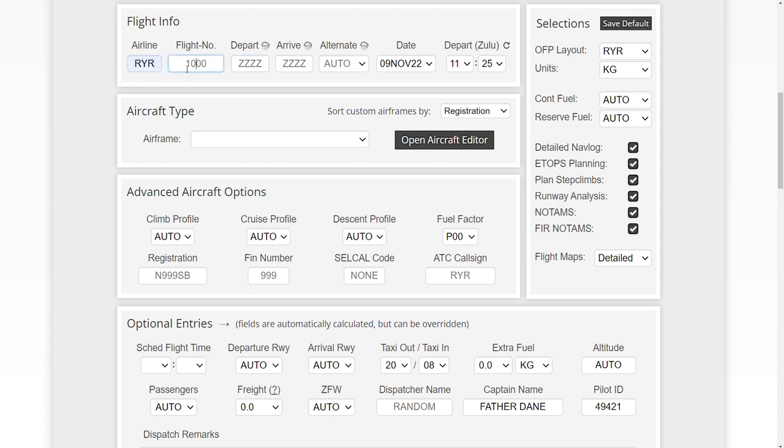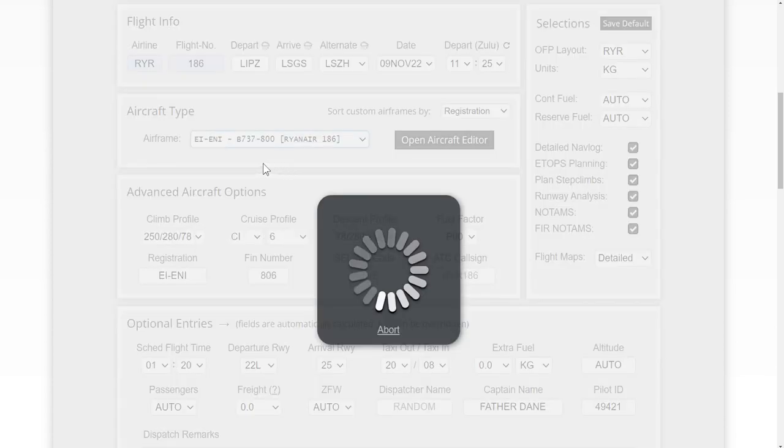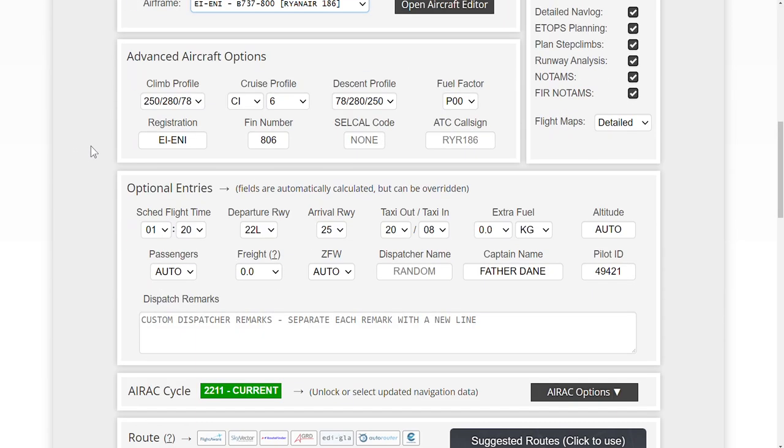We're Ryanair, and we are 186, and we're going to go from LIPZ, and we're going to go to LSGS. And Zurich is our alternate. Here's the airframe, we'll put that in. We are cruise profile 6, there's our registration.